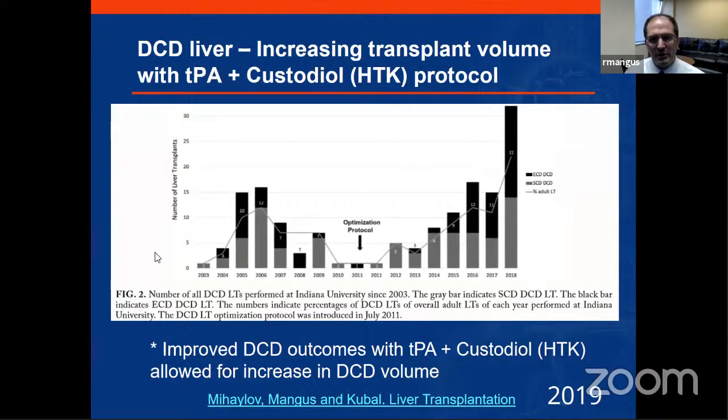And so this is a summary of our volume of donation after circulatory death livers up through 2018. You can see we tried to use them early on and had very poor outcomes. And so for about 3 years, we effectively did not use them. Then as we instituted this new protocol and found success, we started to increase the volume dramatically, up to the point where the last 2 years, our DCD volume has been about 25 to 30% of all of our transplants. So it's become a very important part of what we do every day.